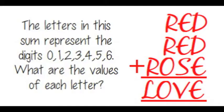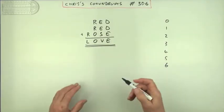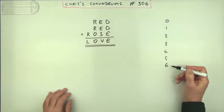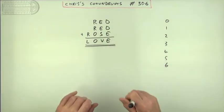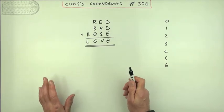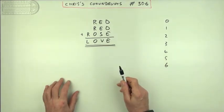So, what's the puzzle? The letters in this sum represent the digits 0, 1, 2, 3, 4, 5 and 6. What are the values of each letter? And these letters in the sum read out red, red plus rose equals love. So here it is. Now, with only these digits from 0 to 6, it's quite a small one. You could probably get it quite quickly just by fiddling about. But let's do this completely logically and see what we can get.